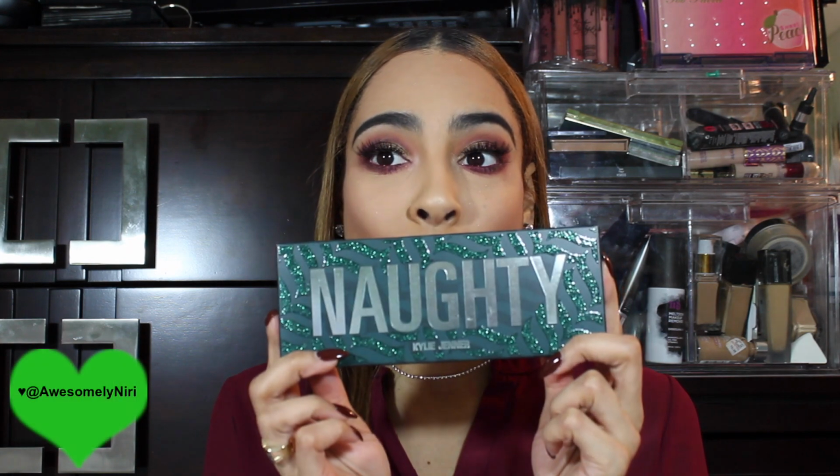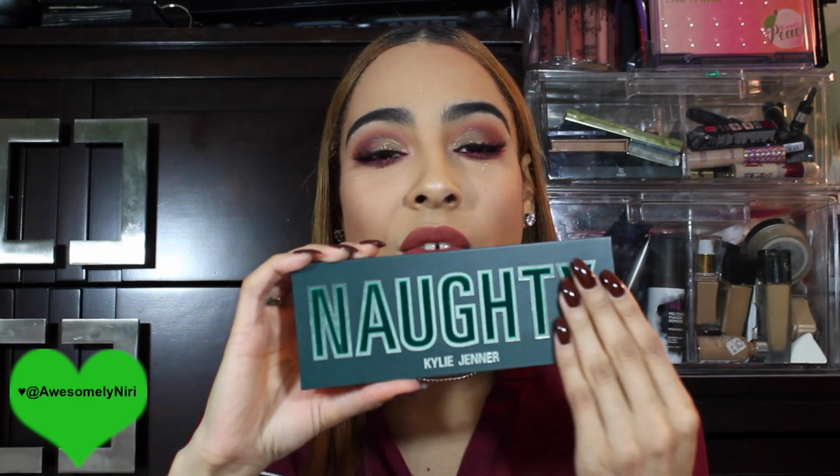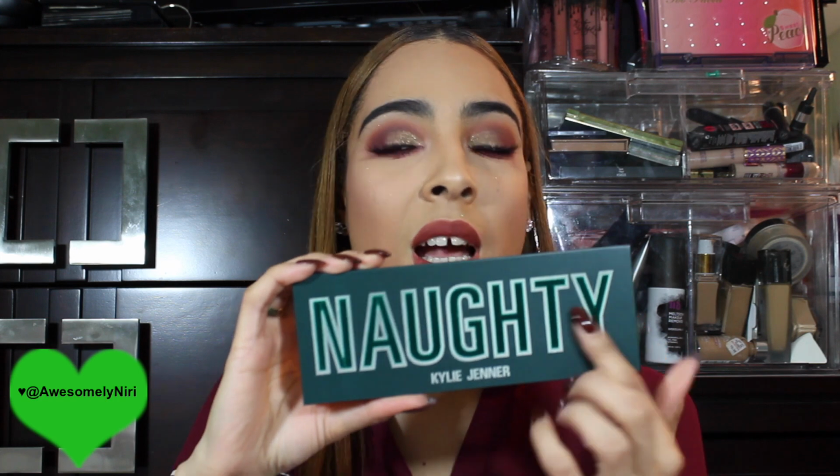I'm going to move on to my Christmas gifts, and shout out to my family members who got me these, because they just know a girl, and these are exactly the things that I wanted. I'm going to start off with the Kylie Jenner Naughty palette. I truly could not decide if I wanted the naughty or the nice, so I guess my cousin chose for me. Also, green is my favorite color, so this is basically the perfect palette to get me. I love this velvety lettering.